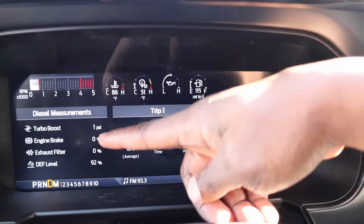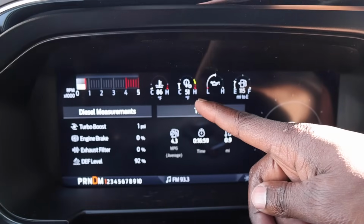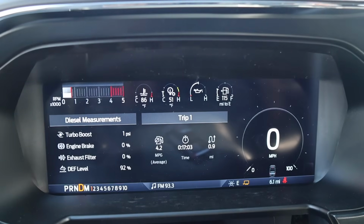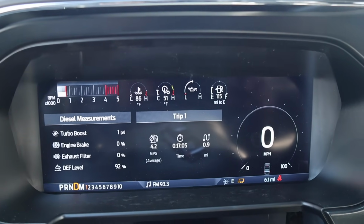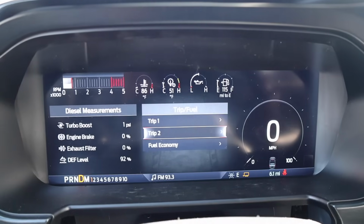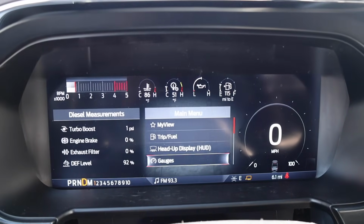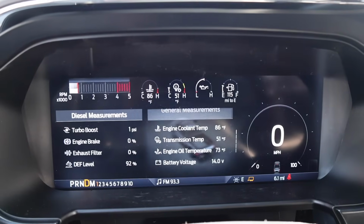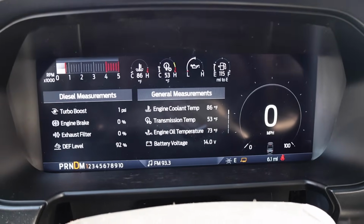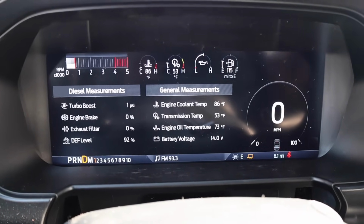So I changed the information a little bit. I put your diesel measurements over here. I also added the temperatures for your coolant and your transmission. I put them side by side so you can swap the gauges around. And I just put the triple in there. You can put pretty much whatever you want here, but I just want to show you the diesel measurements. Now, if you want to put your general measurements here, you have so much information you can see. Like, I am a geek for this type of stuff.